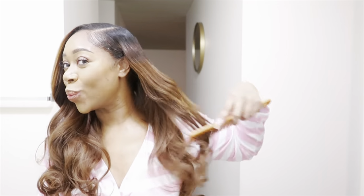Just making sure this is in place. And watch, as soon as I go outside, the wind gonna blow and mess up all my hard work. Okay, so now I'm gonna comb this piece out. There we go, baby. That was the look I was going for right there. Okay, perfect.